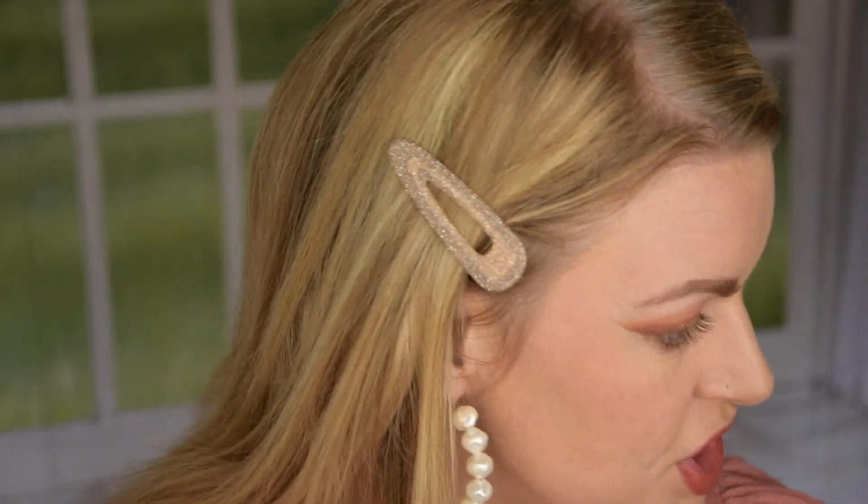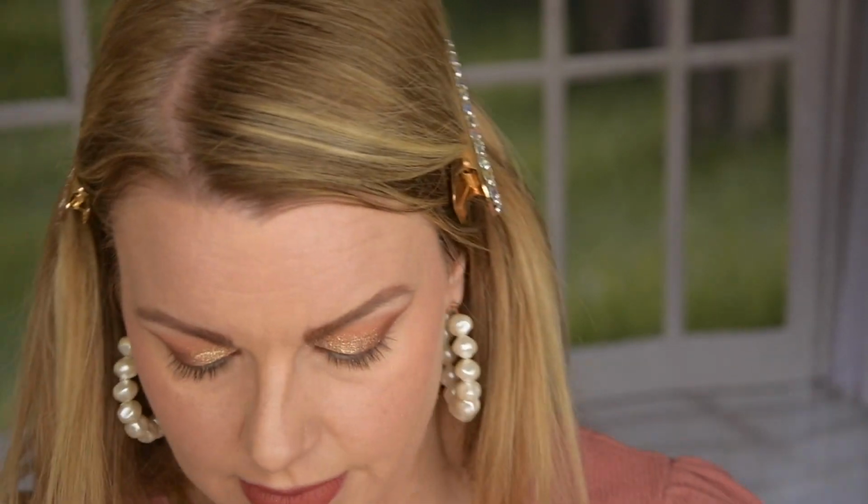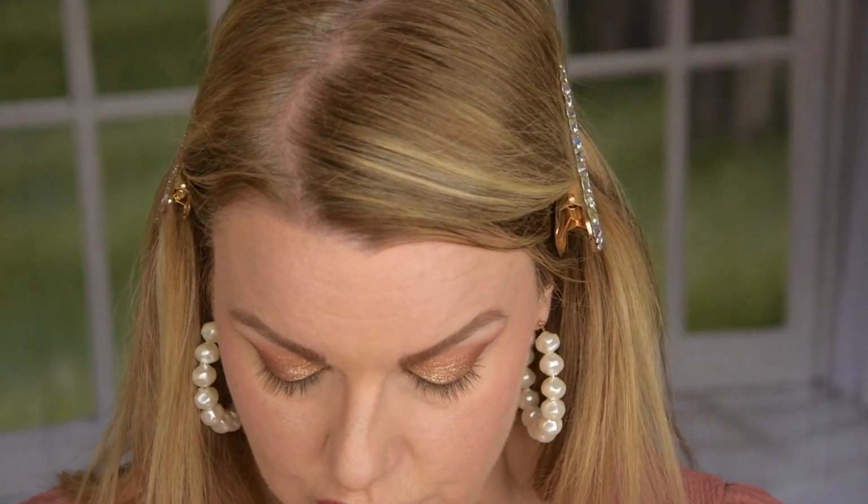It's very sheer though. I don't know if I can build it up more. I have to be like this. So it's very, very soft. I don't know, maybe with a stippling brush, maybe we can just move around, because now I feel like I have maybe too much. No, you don't have to be afraid with this shade anyway. Now I feel like we need to just blend a little bit here.